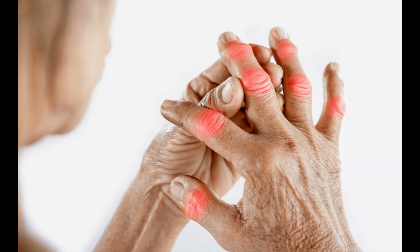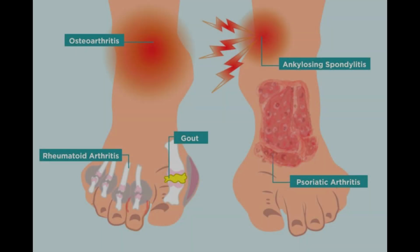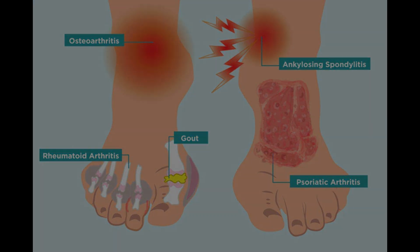Today, we're diving deep into how to use Piroxicam correctly, a powerful medication used to relieve arthritis pain. If you or a loved one is prescribed Piroxicam, understanding how to take it safely and effectively is crucial. Let's break it down. What is Piroxicam?